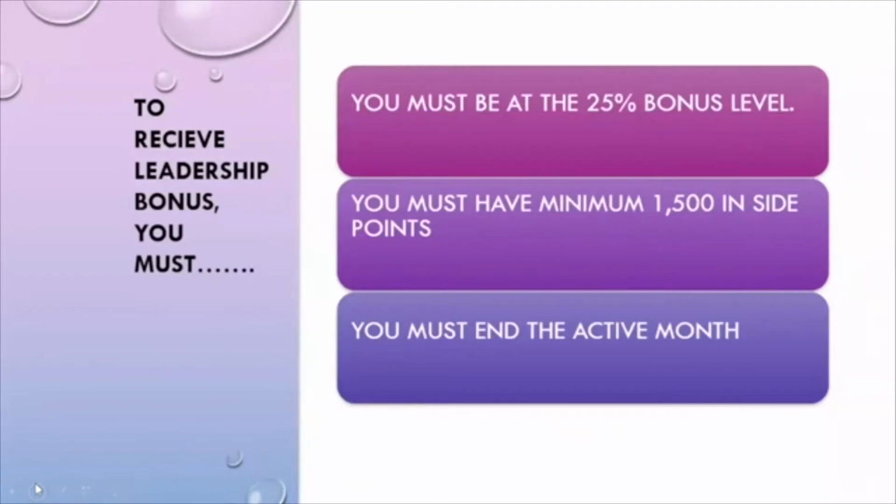To receive your leadership bonus, you must be at the 25% bonus level. So you have to be at the top of that chart that we were just looking at, the 5,000 or 25%. You have to have a minimum of 1,500 in side points, and I will explain to you what side points are. And you have to be active at the end of the month, so at least the 125, hopefully the 200. To receive the leadership bonus, these are a must.